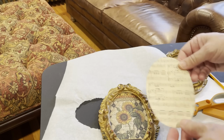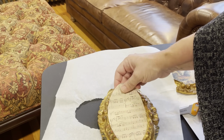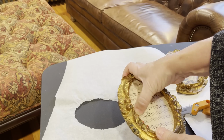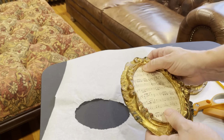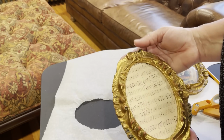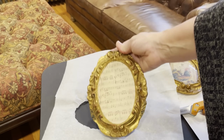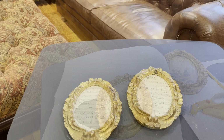this music paper that was purchased from, where was it? Hobby Lobby. And I'm just simply going to place it right up front here on the glass. And it's just super simple and sweet. And it's going to help bring in just a little bit of a Christmas feel inside of the lantern. I'm really looking for the simplicity of things right now because I've been doing so much decorating.